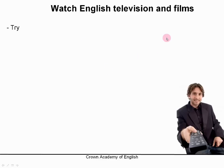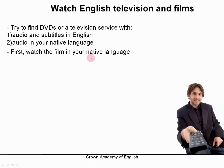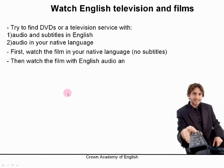Watch English television and films. Find DVDs or a television service which has audio and subtitles in English, and also audio or subtitles in your native language. So both of them, both languages. And then watch the film in your native language without any subtitles. Then watch the film with English audio and subtitles.